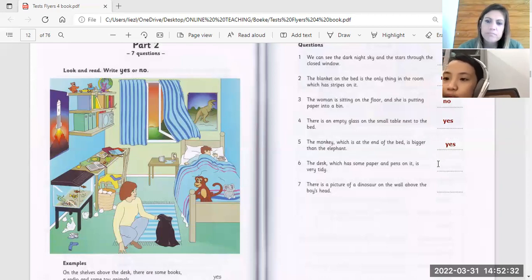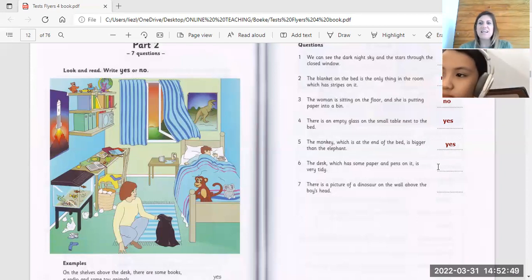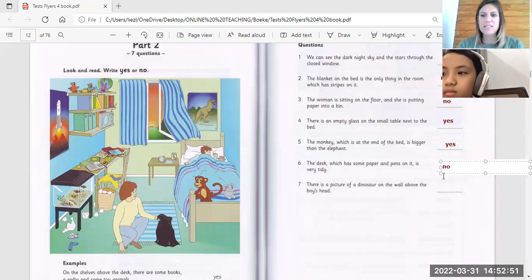Take the desk. We have some paper and pens on it. I think yes. The desk. Is the desk tidy? No, it's not neat and tidy. It's very messy. It's not tidy. Okay, number seven.